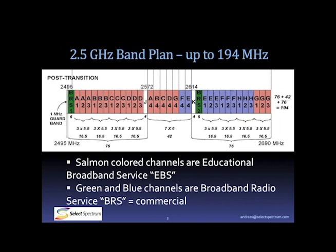Let's start by taking a look at the 2.5 gigahertz band plan, which is a total of 194 megahertz, starting out at 2496 up to 2690 megahertz. You'll probably notice that the band is separated into two categories. The first is EBS, or Educational Broadband Service, and is represented by the salmon color on this slide.